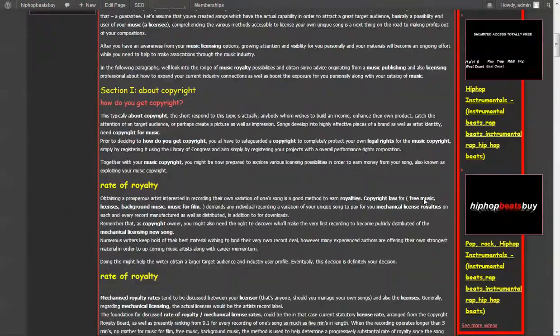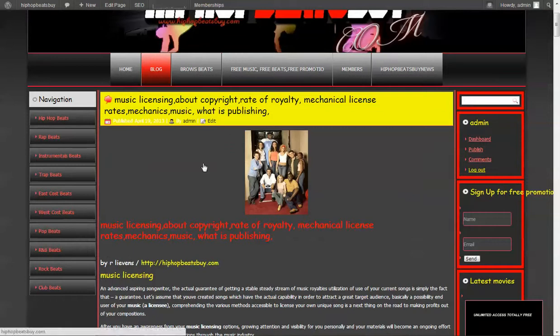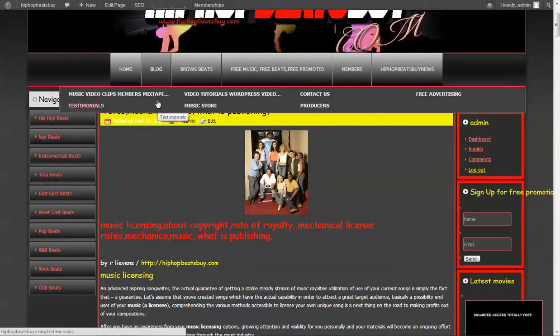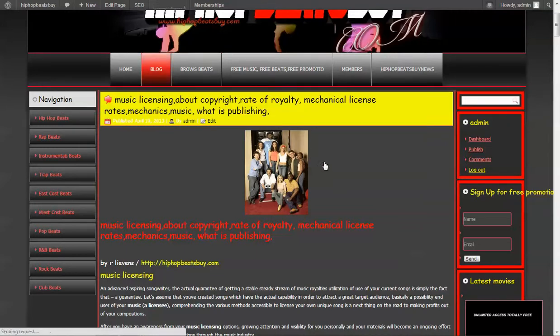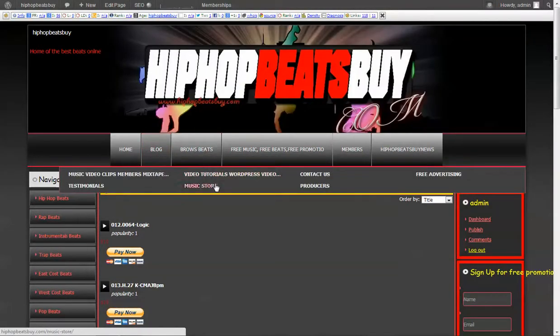and they are really happy with this one. It just feels so easy, and this website is a membership website where they sell their own membership beats, and they have their own music store. They sell music individually, so you can download digital stuff, and everything is basically built in.